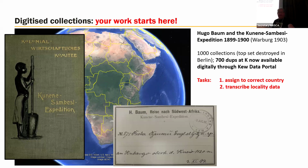Transcribed locality data. These are mostly rivers and abbreviated phrases in German. And then to geolocate these localities. The good thing is there's a map at the back of Warburg. The bad thing is that the further east you get, the less accurate the longitudes are. But it's a very good pictorial representation of the different river systems and the different tributaries. So I spent quite a lot of time with Google Earth saying, okay, we're the third tributary up on this, so the confluence has these coordinates.